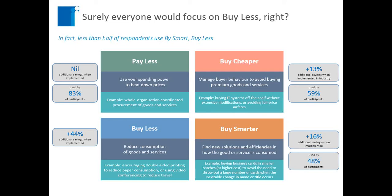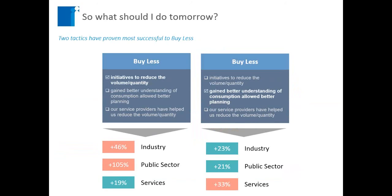And the Buy Less. So once again, this is the one that has the biggest savings out there at the horizon. Is used by half of the webinar participants, but of the participants in the study, it was only used by 1 in 4. So 3 out of 4 organizations miss out on the most important spend lever, which is Buy Less, and they miss out on those 44% additional savings that they could realize. All right, that's all well and good, but what does it mean for you? So now let's see what is it that you should do as of tomorrow.